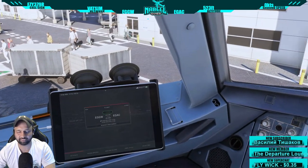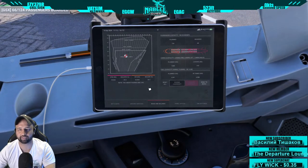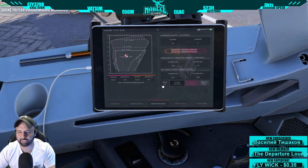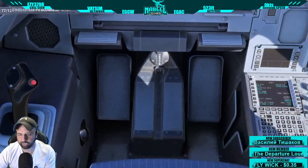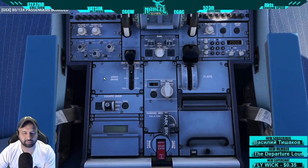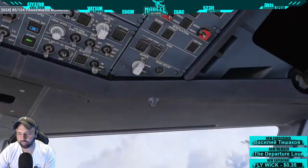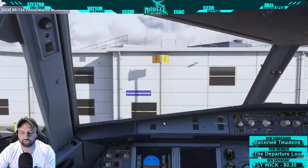There we go, we've got passengers coming on board now. Let's have a look how we're looking with our mass and balance. 69 passengers have boarded up. Fuel is absolutely fine. Waiting for some baggage as well. Alright, other than that, I think we are pretty much ready to go. Weather systems are off. Let's lock the cockpit door. Our gravity extension is down and the circuit breakers are all in, so they should be.